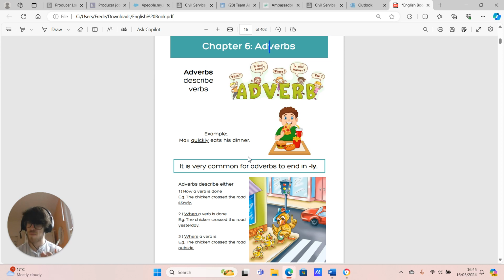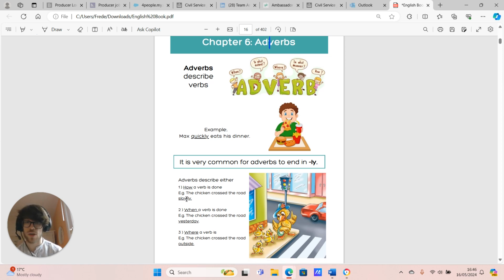I sloppily, I messily ate my dinner. Future tense, simple future: I will eat my dinner tiredly because I've had a very long day. There you go. You've got some explanation down there that describes how it's done, when it's done, where it might be done. You see how when we are doing how, that's when your words commonly end in ly.